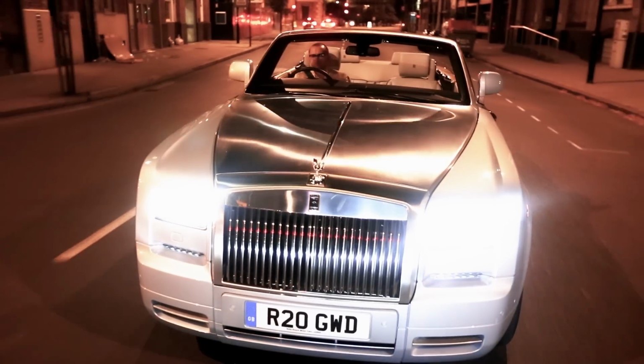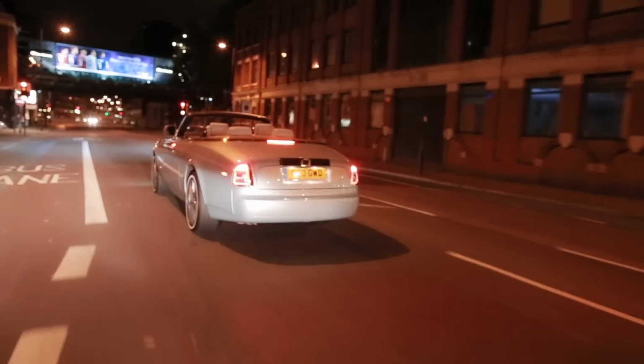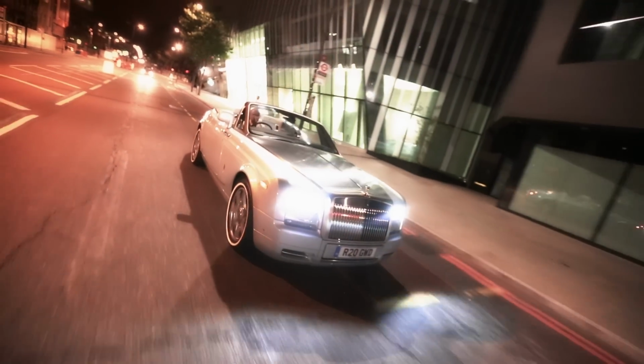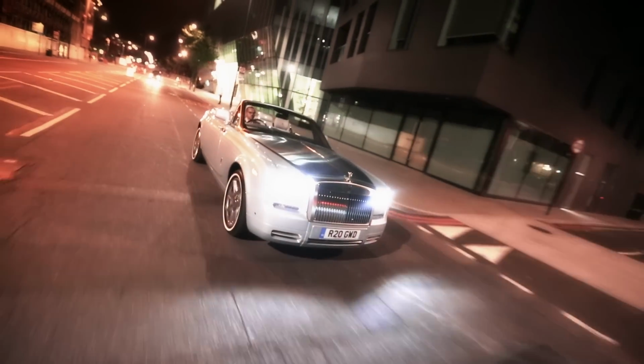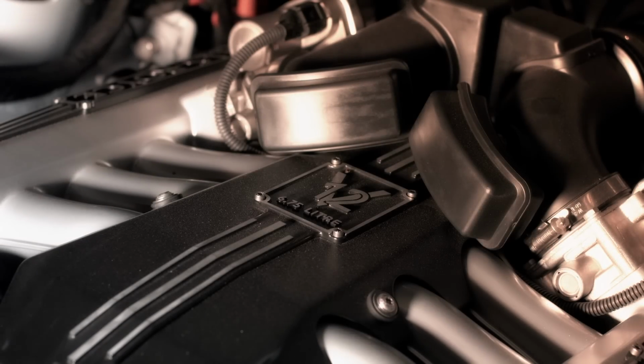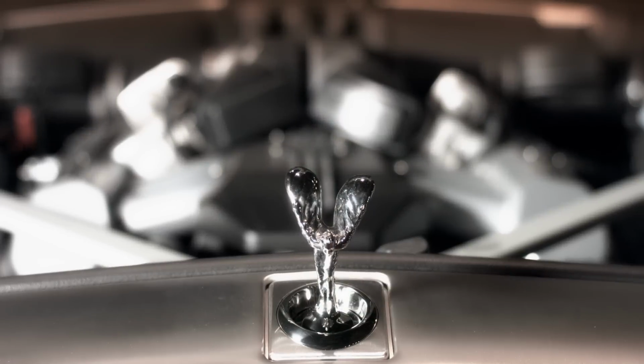This Phantom Drophead Coupe was, like every other Rolls, hand-built in the state-of-the-art Rolls-Royce factory in the south of England, painted, polished and loved by the craftspeople responsible for putting it together. It's inspired by the J-class racing yachts of the 30s, hence the teak decking in the back. It's powered by a 6.75 litre V12 and makes a stately 453 brake horsepower and 531 pound-foot. 0 to 62 happens in 5.8 seconds and its top speed is 150 miles an hour.